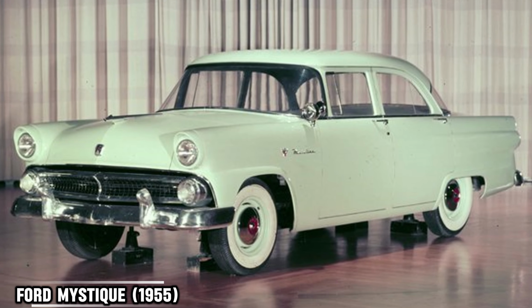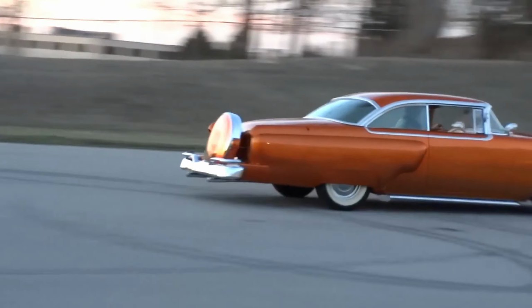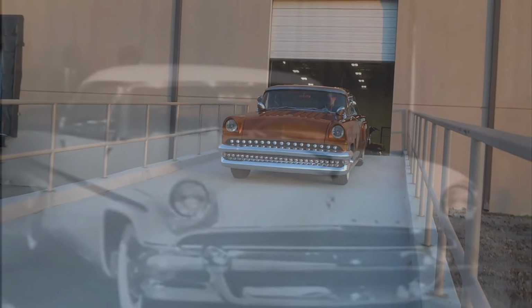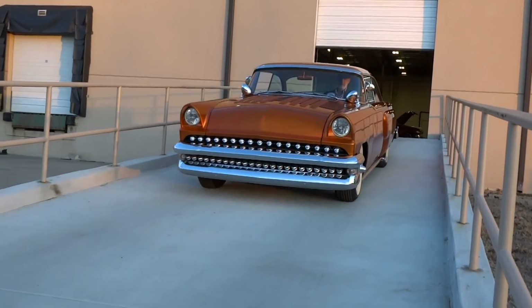Ford Mystique, 1955. Ford's Mystique was their attempt to create a car that looked like it had been designed by aliens who had studied human transportation needs from a distance. The result was a concept that was so futuristic it made other space-age cars look conservative by comparison.